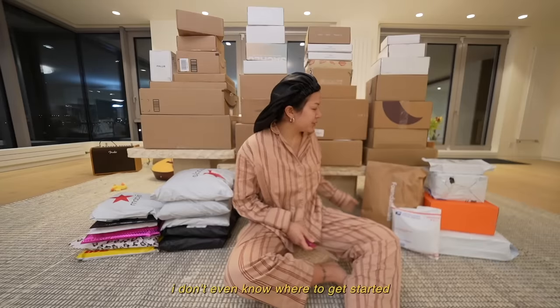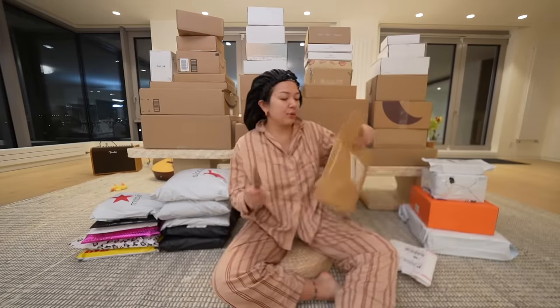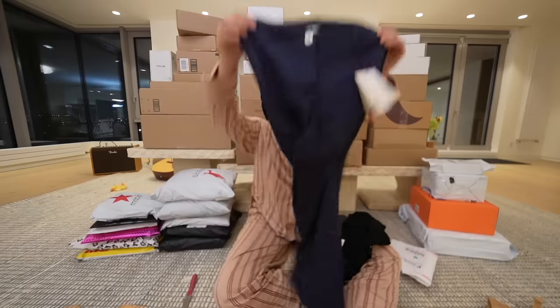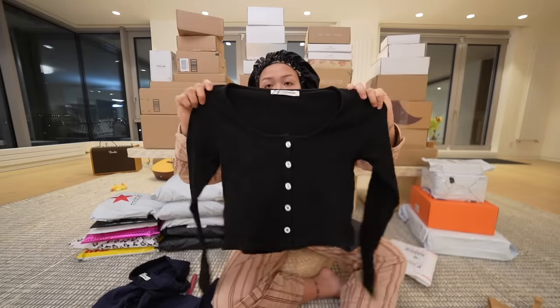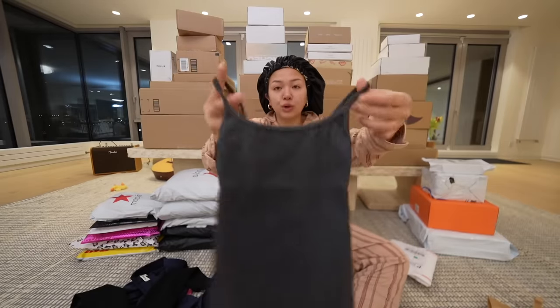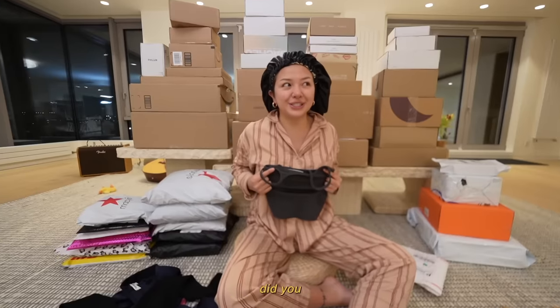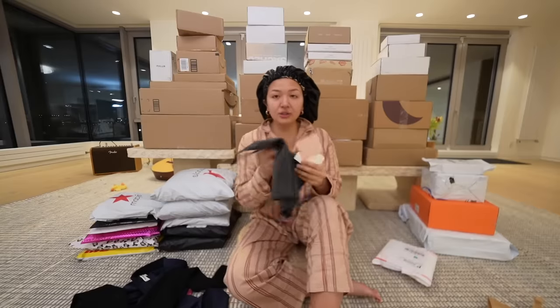To be honest, I don't even know where to get started. So let's get started with the smaller ones here real quick. Okay, this is from Foundationals. This is feeling good quality. We have these navy little pants. We have this black little shirt. And I'm really liking this. Look at this ribbed cropped tank top. I just know the Yetis are gonna make this look good. Foundationals, you a slay.